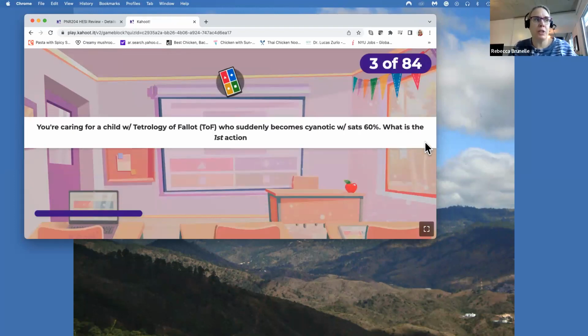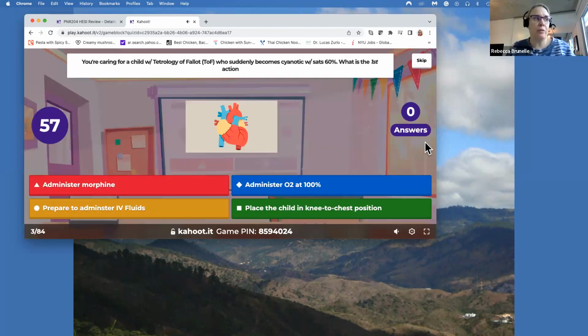So you're caring for a child with tetralogy of Fallot who suddenly becomes cyanotic with oxygen saturations of 60%. What is the first action? Give morphine, prepare to administer IV fluids, give oxygen at 100%, or place the child in a knee to chest position?